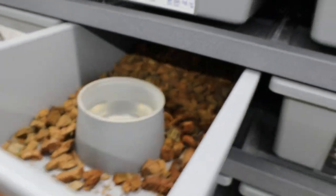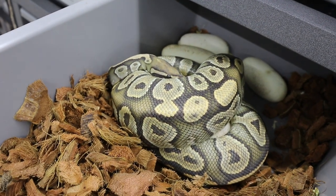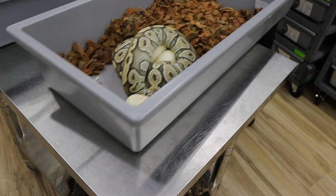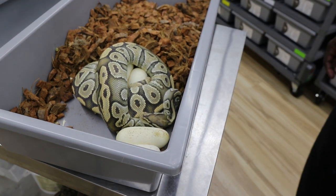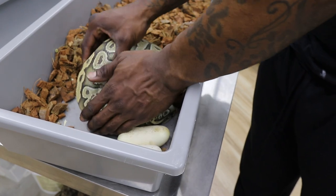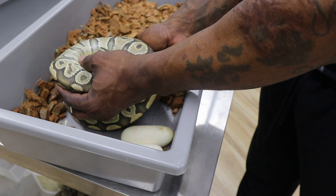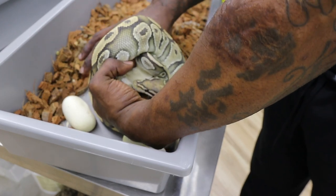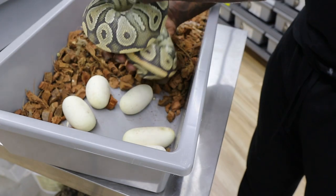So let's go ahead and pull her. Looks like we got about 3 kickouts. So we'll candle those and see what we got. Chip and tail. Golly. You do not want to let those babies go.